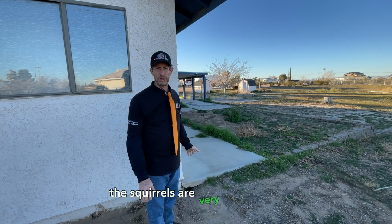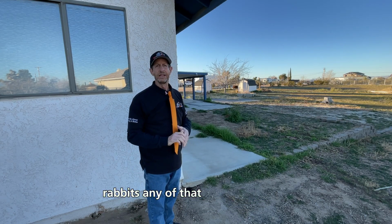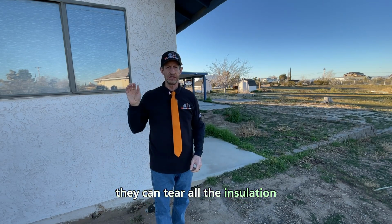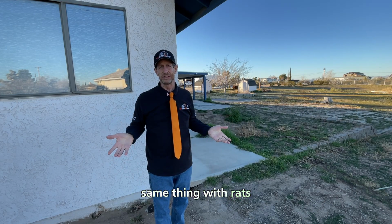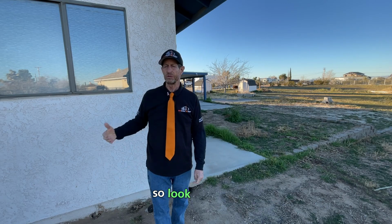Squirrels are very destructive, so you don't want squirrels, rabbits, any of that destroying stuff. If you get raccoons under the house in the buildup area, they can tear up all the insulation and chew through pipes and wires, and you lose your internet and have electrical issues. Same thing with rats. Mice or rats can be very destructive, so look for signs.